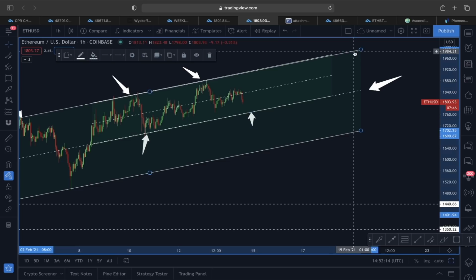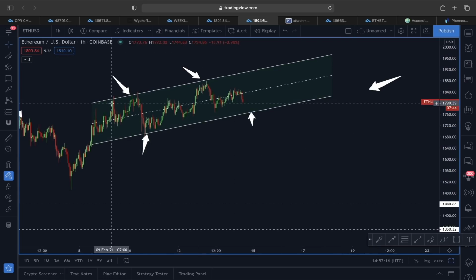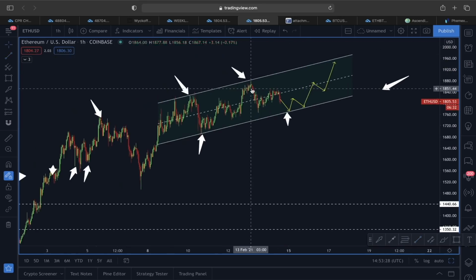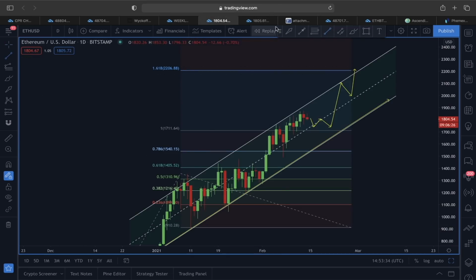But if you say, hey, we are not looking at this central line, we are only looking at this in an hourly time frame as an ascending channel, then we can see the lower line is again around this 1750 to 1760, which is going to be a very strong supportive line. And this here could again be a move in an upper direction. These are some of the price structures I see could be unfolding next for Ether in a smaller time frame, and also as I've already shown you in a daily time frame.